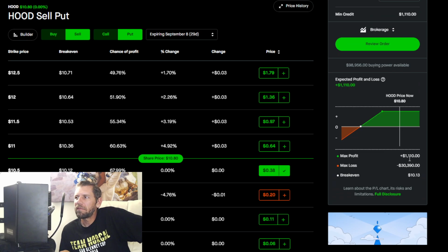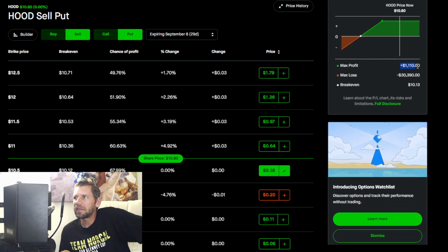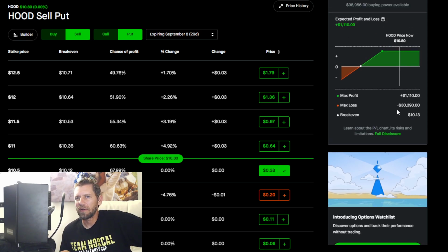So it says over here the maximum profit, if you can see that. You're probably able to see it on the desktop. I don't know if you're watching on the phone, maybe you need to zoom in a little bit. But it says $1,110 max profit, okay, for a month. And then a max loss, don't worry about that. That means if the shares get bought and then the shares go to zero, which is not going to happen, right? With $10 billion in the bank and a 10 billion market cap, it's just not going to happen. So you're probably not even going to have to purchase the shares. I'll tell you what happens if you do have to purchase them. So for now, we're selling.